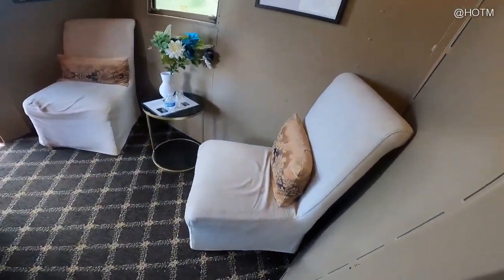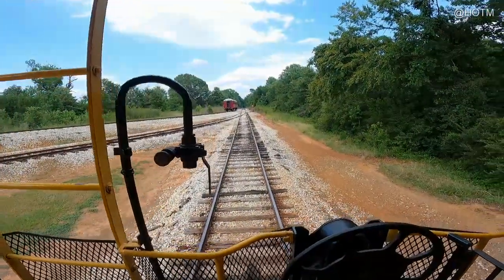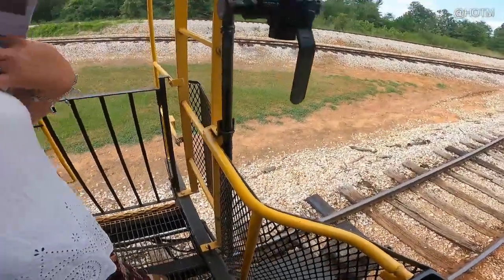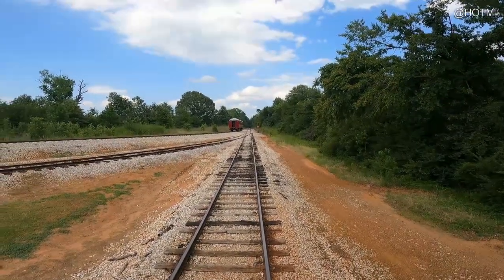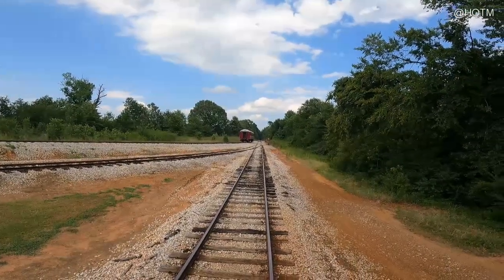But literally, the train track is right out our door because the engine is at the other side right now. Yep, this is the back of the caboose. And so that's where we just came from. So that's pretty neat. And we got to tour the whole train, all the different cars.